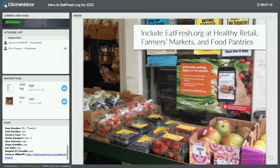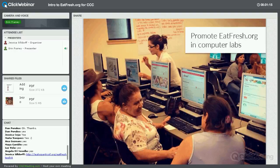At community centers, libraries, or other sites where you might work, maybe in schools that have computer labs, advertising EatFresh with posters or on public computers. So perhaps in a school, when a student opens an internet browser, the home page or landing page that they go to is eatfresh.org, or there are signs along the computers that are encouraging people to visit the site. That is another great way to get people online and on the site.